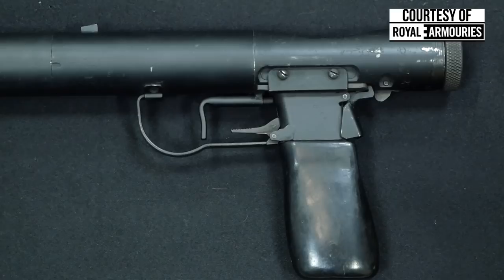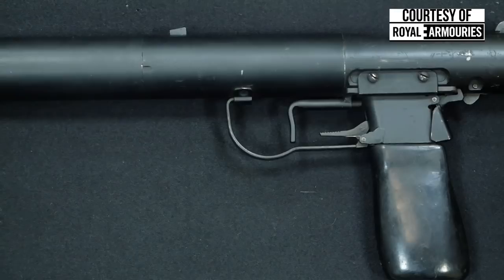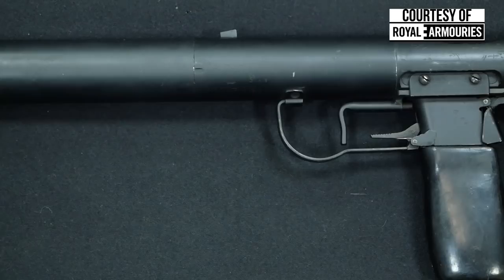Both were experimental and later adopted firearms in use by the Special Operations Executive, which was active during World War II. This was essentially a British spy organization that took the fight to the enemy in World War II, very similar to the American OSS.